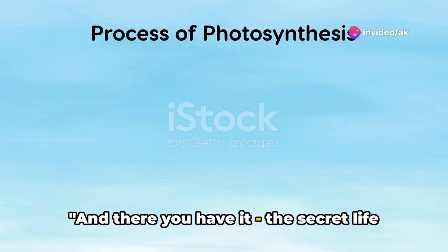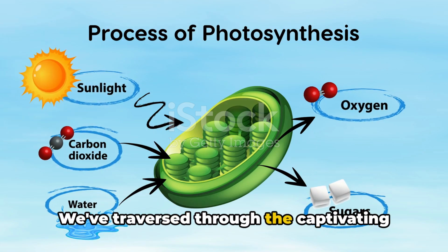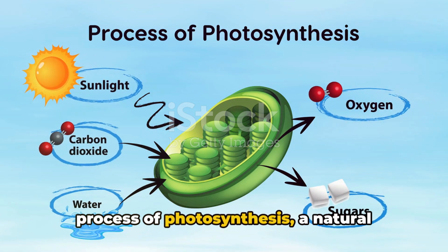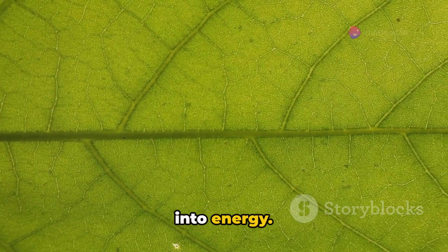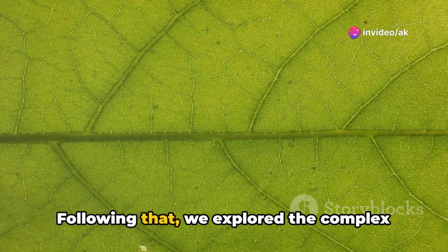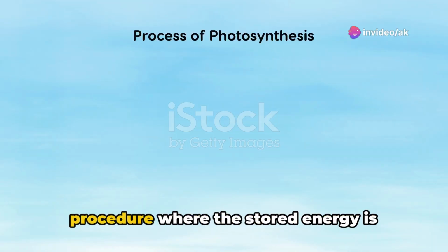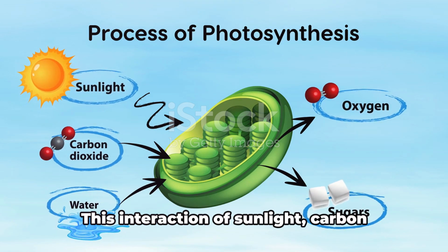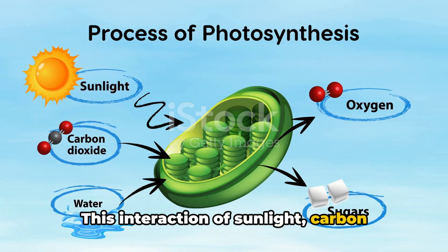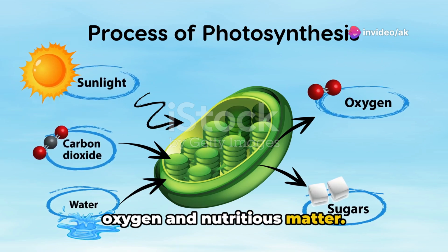And there you have it, the secret life of plants unmasked. We've traversed through the captivating process of photosynthesis, a natural phenomenon where plants transform sunlight into energy. Following that, we explored the complex dynamics of respiration, an essential procedure where the stored energy is utilized to drive life's functions. This interaction of sunlight, carbon dioxide, and water results in life-giving oxygen and nutritious matter.